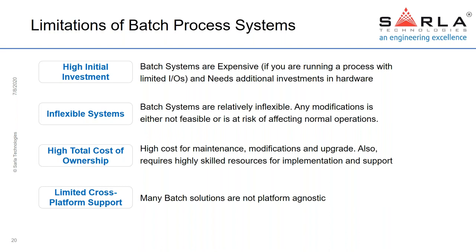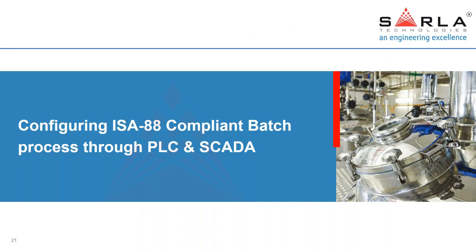Really, we have seen that you can use the automation layer from one PLC, the PLC from one automation OEM, and then the SCADA from another, and then a third one for the batch. So mostly there is the cross-platform support issue. It has improved nowadays because of OPC and other maturing technologies, but still we see that it's not completely platform agnostic, and this has been one of the major challenges.